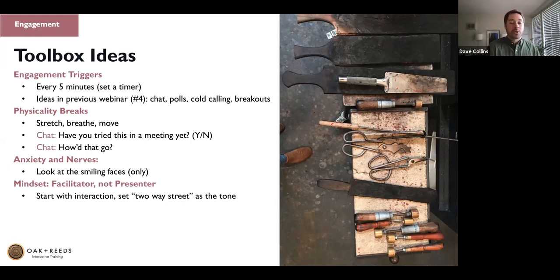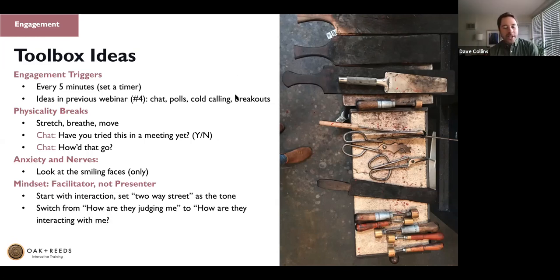It's my job to sort of play traffic cop rather than just be the one person on stage and everyone staring at me. It's a little bit of a mindset shift, but it goes along with all of the ideas around interaction and engagement as the kind of holy grail, if you will, for making a great virtual meeting. So you want to switch your mindset. Again, switch it from how are they judging the way I'm talking to how are they interacting with me?